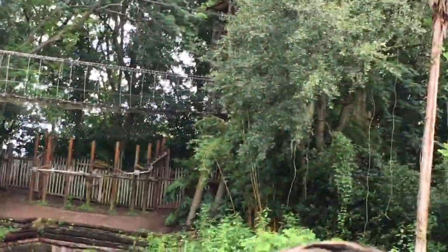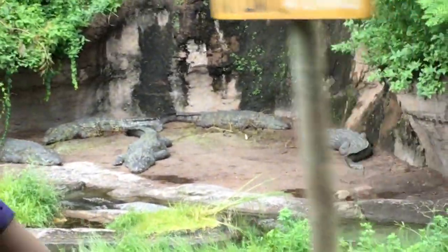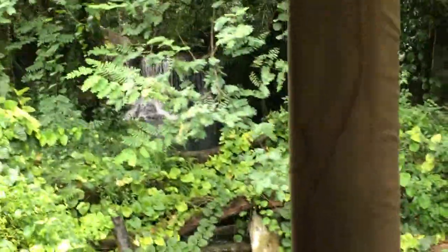Over on the left-hand side of the bridge, we have some Nile crocodile. Nile crocodile can grow to be 16 feet long and will often catch prey much larger than themselves, such as zebra or antelope. They are cold-blooded animals, so they'll spend almost their entire day just laying out in the sun.